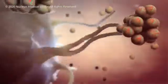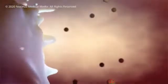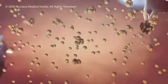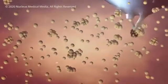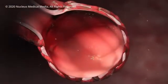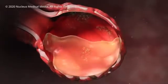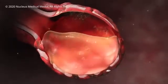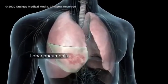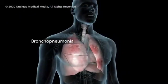Normally, cells of your immune system attack viruses and germs that make it past your mucus and cilia and enter your alveoli. However, if your immune system is weakened, like in the case of a coronavirus infection, the virus can overwhelm your immune cells, and your bronchioles and alveoli become inflamed as your immune system attacks the multiplying viruses. The inflammation can cause your alveoli to fill with fluid, making it difficult for your body to get the oxygen it needs. You could develop lobar pneumonia, where one lobe of your lungs is affected, or you could have bronchopneumonia that affects many areas of both lungs.